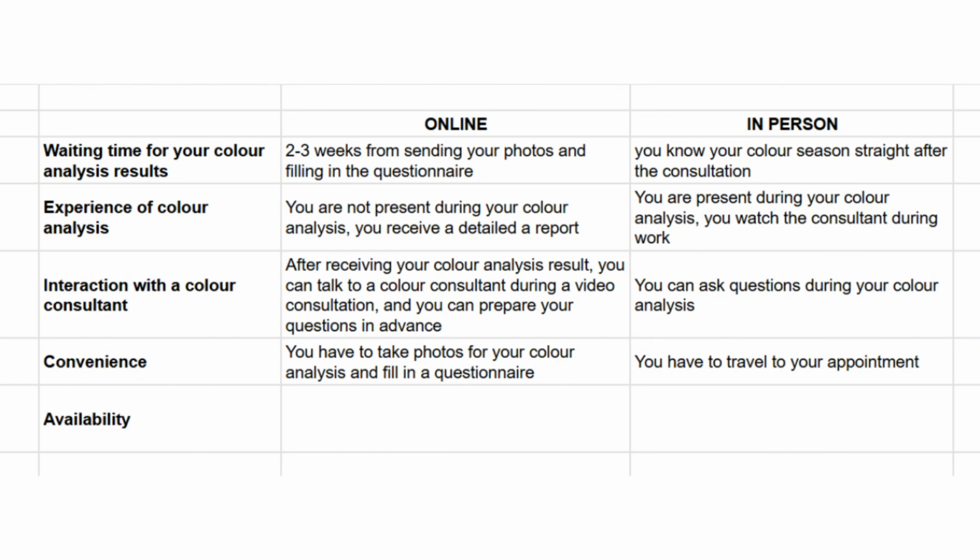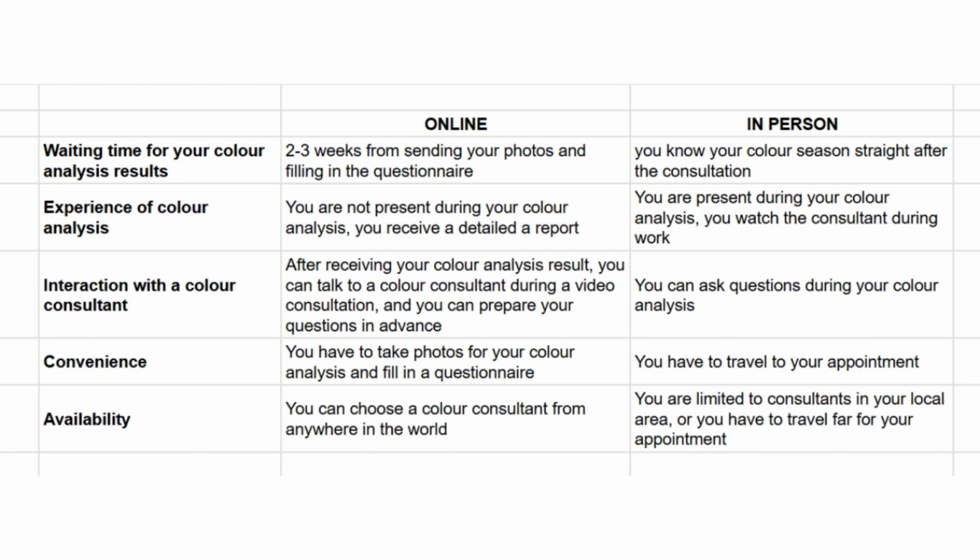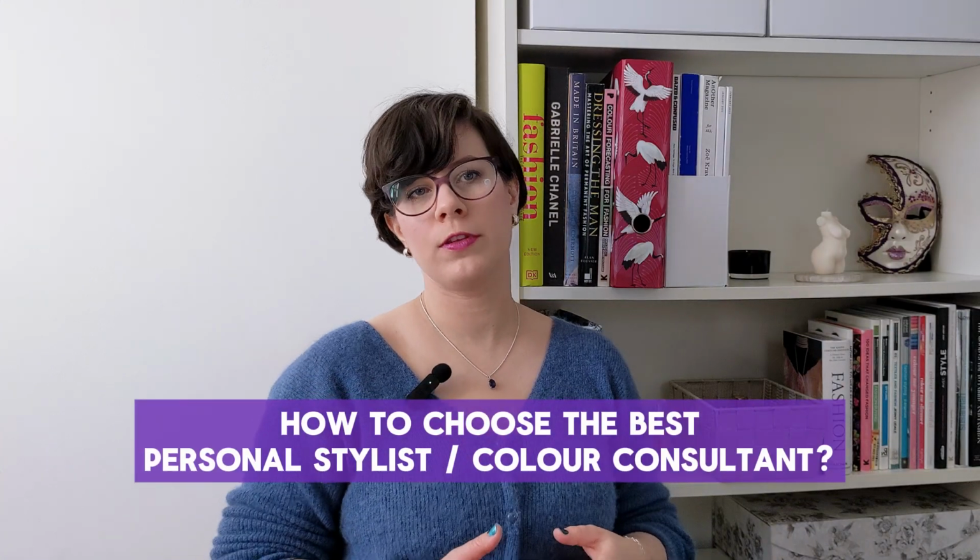Choice of a consultant. When doing an online color analysis, you can choose any consultant that you trust anywhere in the world. In the case of an in-person color analysis, you are limited to your local area or you have to travel for your appointment. How to choose a good color consultant and trust that you will receive a quality outcome of your color analysis.